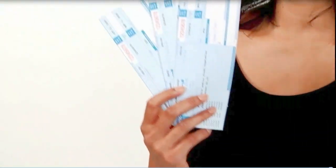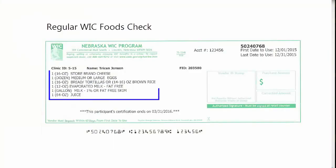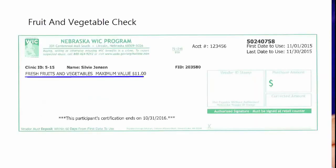So here's what your WIC checks look like. As a WIC participant, you may receive 2 different types of checks. One will be for regular WIC-approved foods, and the other is specifically for purchasing fruits and vegetables. First, let's talk about the regular WIC checks.